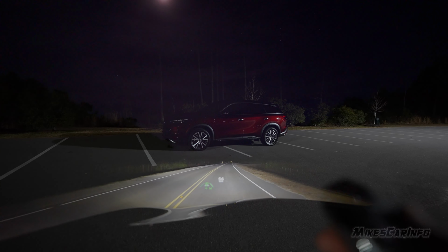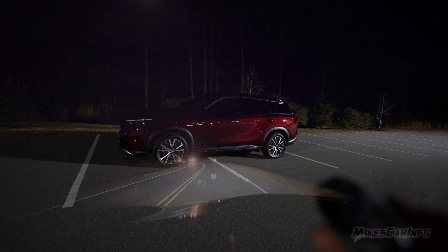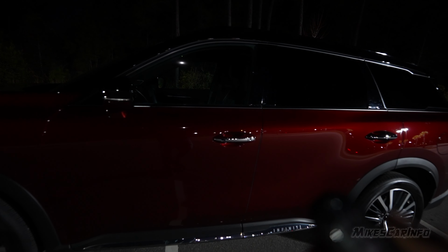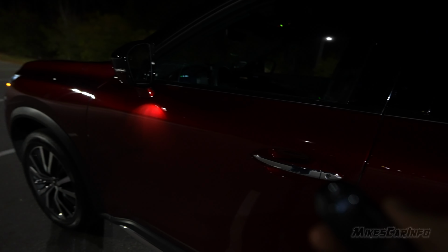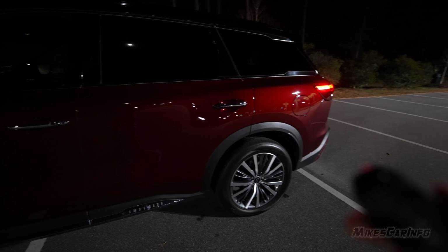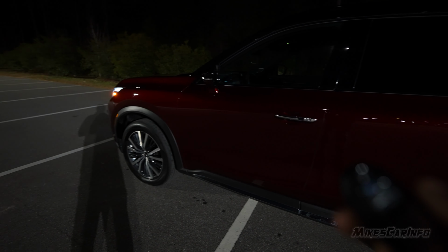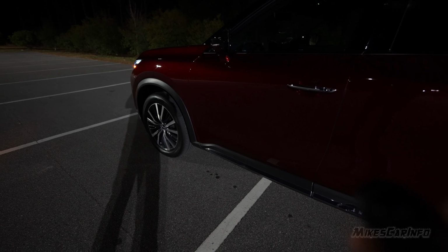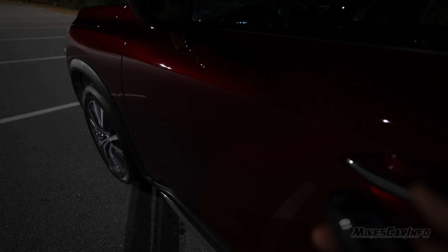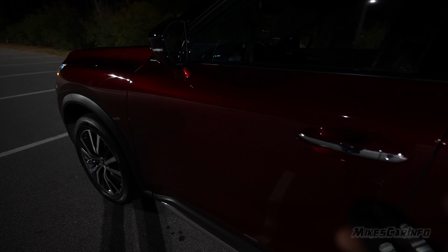When you walk up to the vehicle with the key, it has the full proximity system and it senses the key when you get up close to it, and it'll turn on this approach light here on the side. Also, it turns on the headlights and tail lights. Now, these don't last very long, so it helps you out when you get close to the vehicle, but they don't stay on very long, so you have to get right on in.